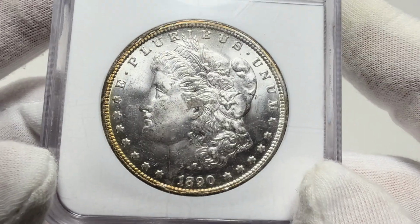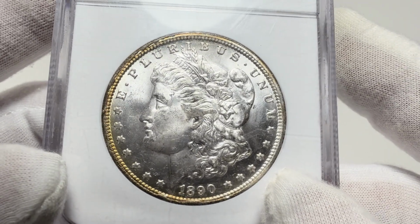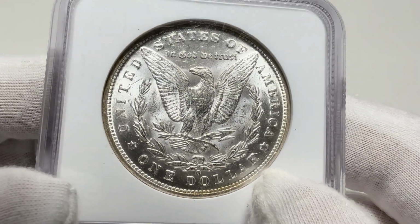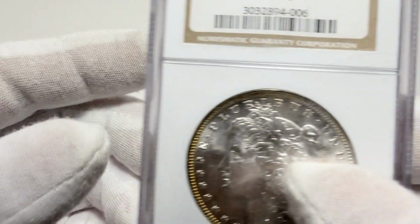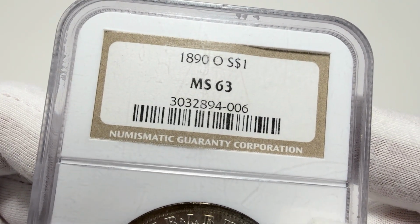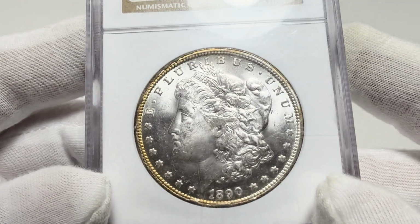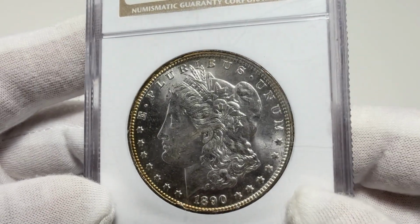I don't know, maybe they've been found by now, but if you can find one that sort of looks like this all over, but you've got more detail above the ear and more detail in the chest feathers, that's probably one to go find and set off to get graded. Because if you can get one in Mint State 64, 65, and if you even get into 66, you've got something there worth having. But for me, this is what I'll take.